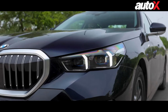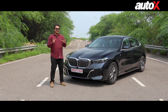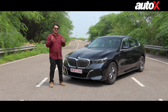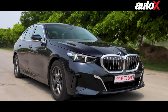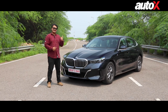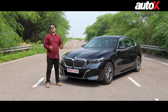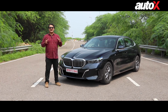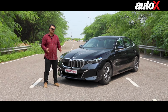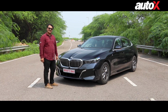As for the 5 Series, how is it placed for the coming months? I would say BMW might have just nicked the title of being the best car in the segment. It's bigger, it's wider, it has a lot more road presence, the tech on board has gone up by miles, and the driving bit is still there. And above all, the comfort factor has gone up by so many levels. I think BMW might have actually done it this time.